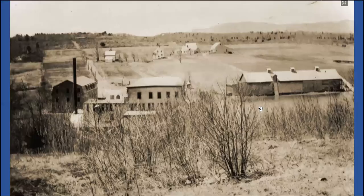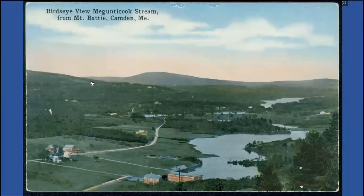And this next picture shows the same buildings. This building is Jim Brown's ice house, because they were harvesting ice on this body of water, storing it in sawdust in this building. And this is part of the Seabright Mill. So I'll go back to the previous picture to show you. There's Jim Brown's ice house and the Seabright Mill.